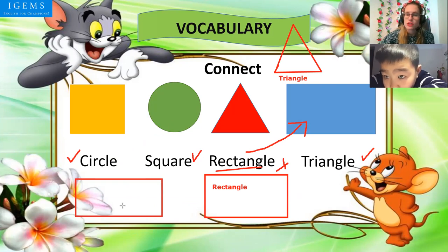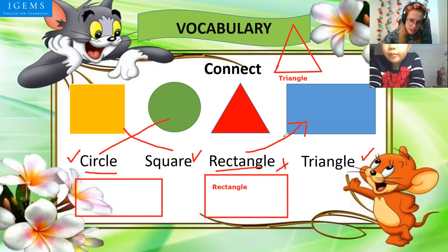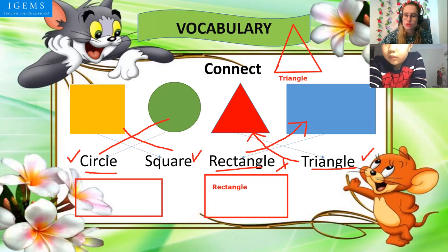Okay. So let's read together. Circle. Square. Rectangle. Triangle. Good work. Very good.